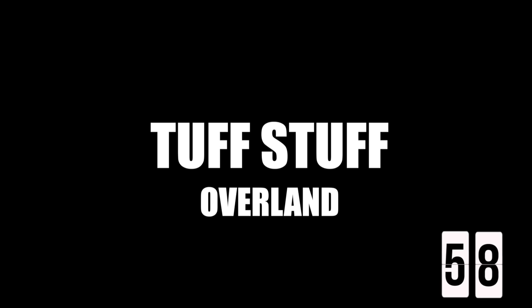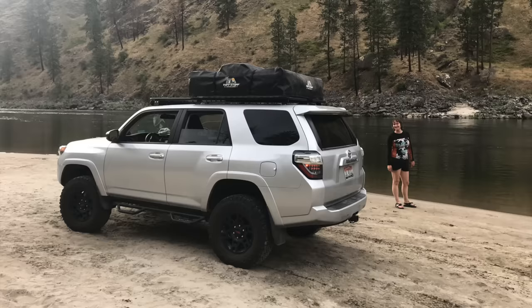Okay, so first up is the Tough Stuff Overland. That was the very first rooftop tent that I ever owned. I had it with an annex room.